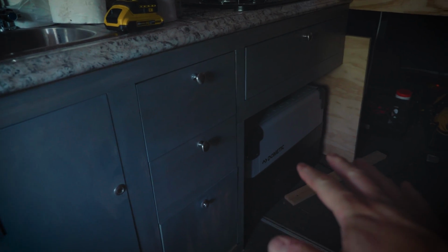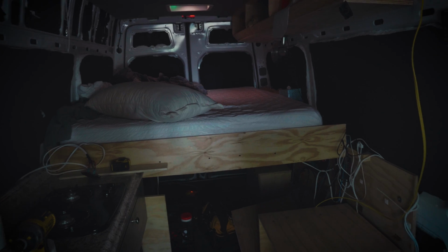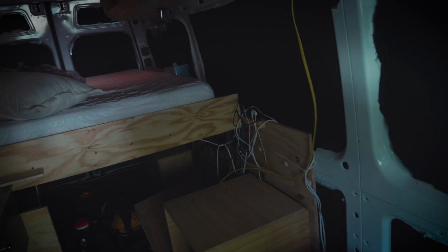So, just like that, everything's just a little bit different. We've taken out the toilet that was here, taken out the fridge that was here, and we moved it over here. I haven't done the slide out yet. There we have the side opening toilet right here, and now there's a whole lot more room. A lot better, a lot more room in here. Can't wait to finish it up.